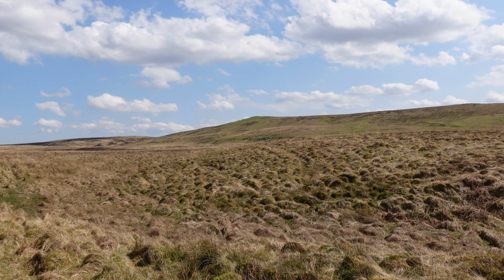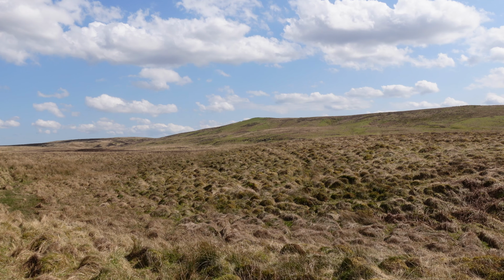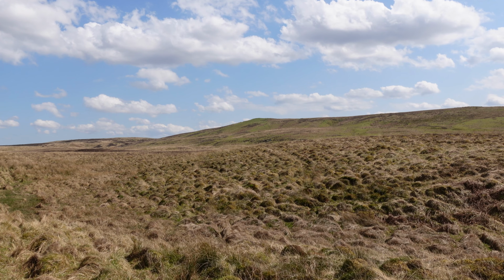We're just heading up the top of that hill there. It's got cairn stones on it, according to the map. And then we shouldn't be too far over the other side there. That's a theory anyway.